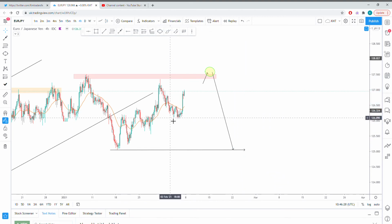So as we can see here on a lower time frame, prospectively we are shifting up now. So we just need to wait for that shift to the downside, and then hopefully we can look for those entries and get in on that move to the downside.